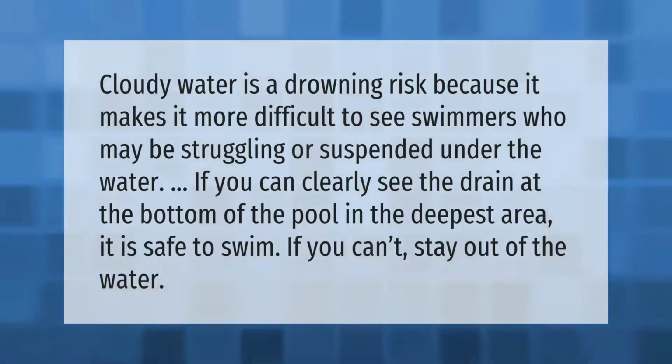Cloudy water is a drowning risk because it makes it more difficult to see swimmers who may be struggling or suspended under the water. If you can clearly see the drain at the bottom of the pool in the deepest area, it is safe to swim. If you can't, stay out of the water.